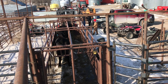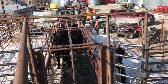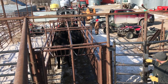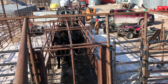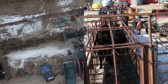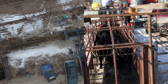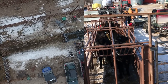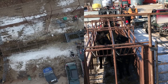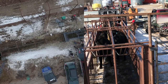Here shortly, a drone video is going to be popping up side by side with this one, and they won't match. The one on the screen now is actually the heifers, and the drone footage is when we're working the cows. But I thought we'd try to have them side by side and show everybody the different views.